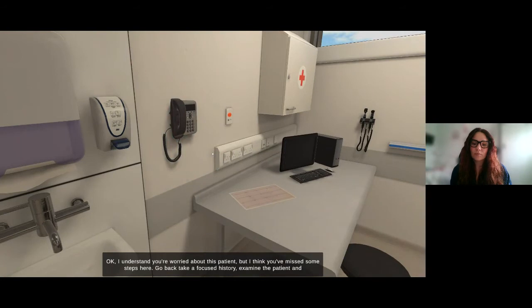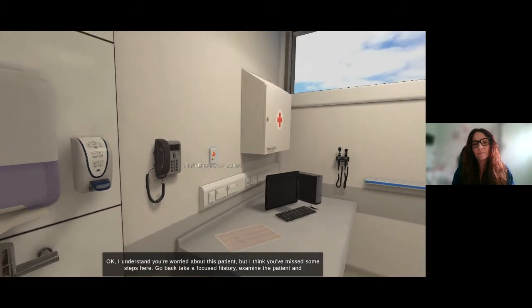Okay, I understand you're worried about this patient, but I think you've missed some steps here. Go back, take a focused history, examine the patient, and then think about some basic investigations to see if we can identify where this fever is coming from. He's going to need a fluid bolus, and I'd have a low threshold for giving antibiotics. Call me back if you need more help, or there are guidelines on the computer.